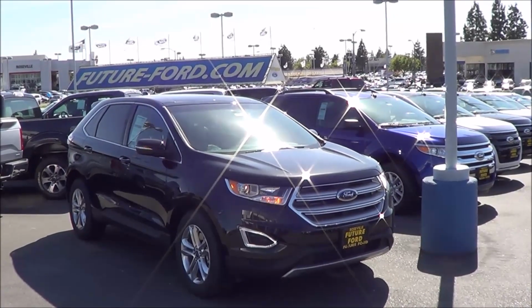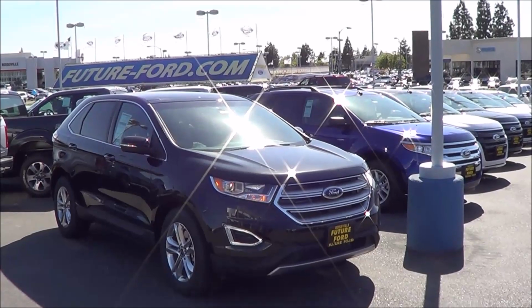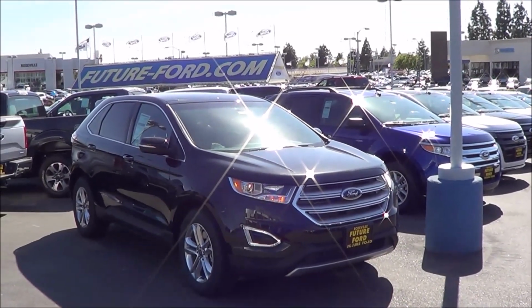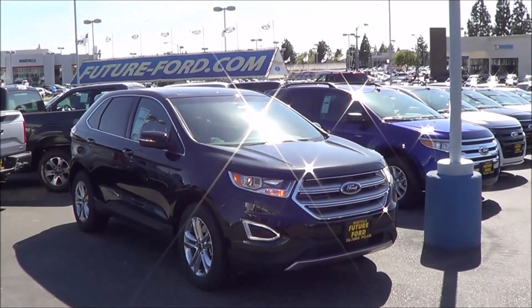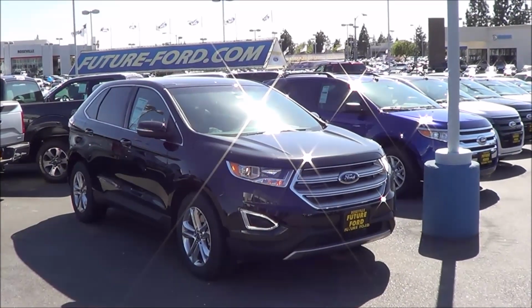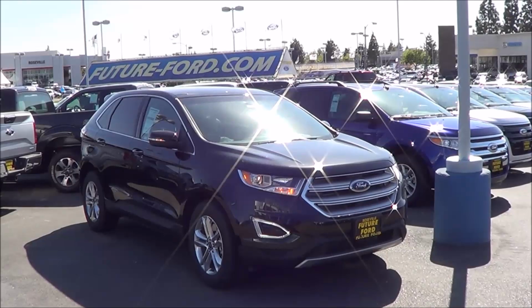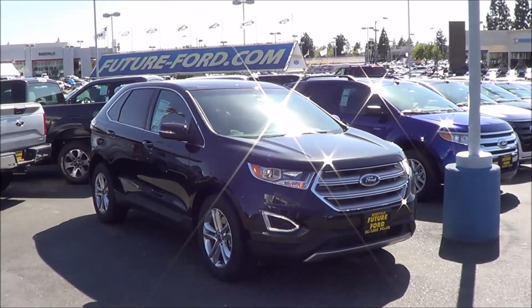Now, as far as competitors of the Edge go, the real main competitor it has is certainly the Nissan Murano. Now, as far as pricing of the vehicle goes, it starts at the base model, which is the SE trim. That starts at $28,100. Then you have the SEL, which starts at $31,500. The Titanium model starts at $35,600. And then finally, the Sport starts at $38,100.